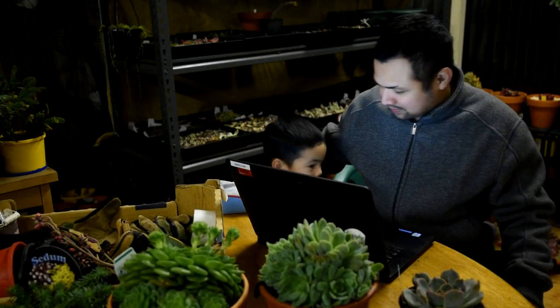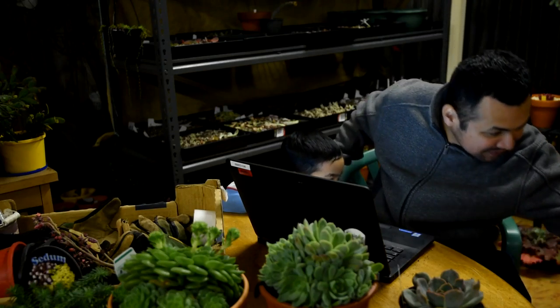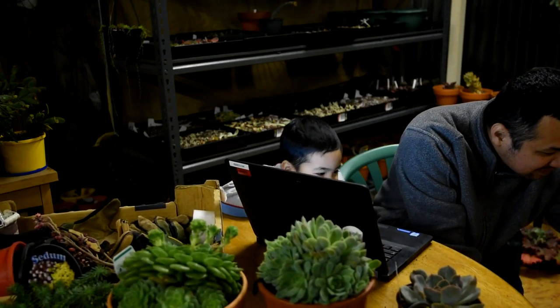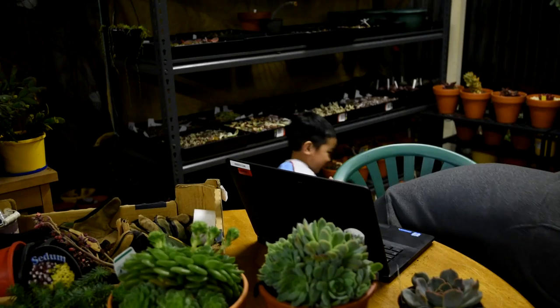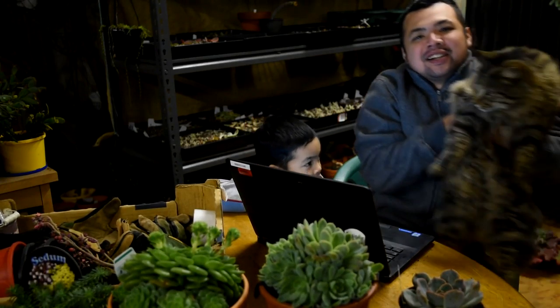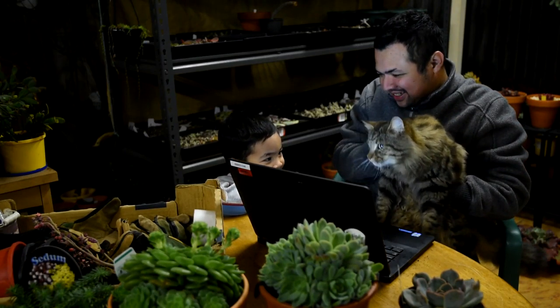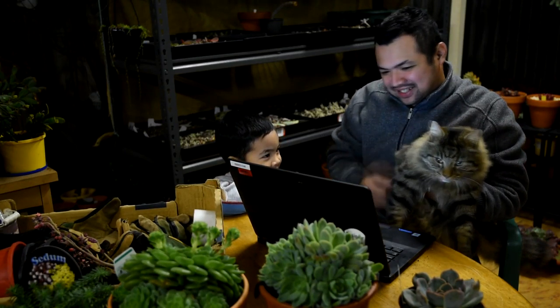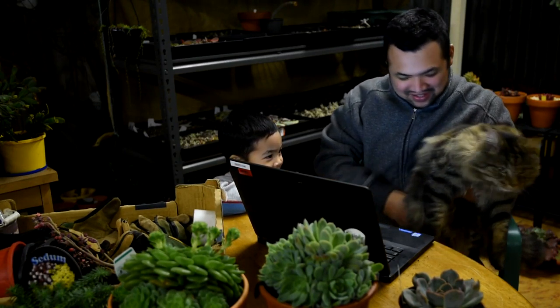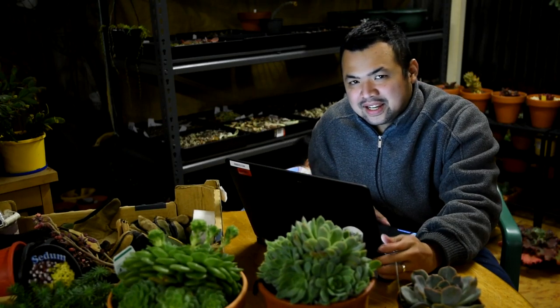Baby. Ollie. And here's Ollie, the neighbor's cat. Yay! Touch. Going back down. Put it down? Yes, put it down.